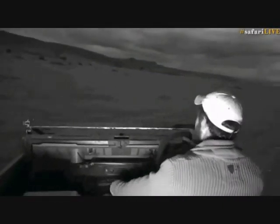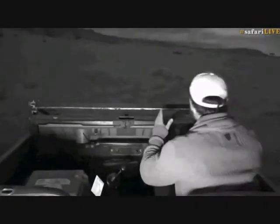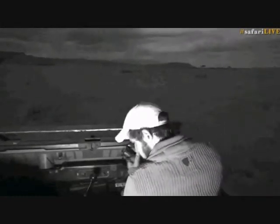That was a surprise. They're quite hungry. But I guess as soon as they realized that the topi were looking at them, they probably just thought, let's not waste our energy. We've blown our cover already. Bouncy, bouncy.